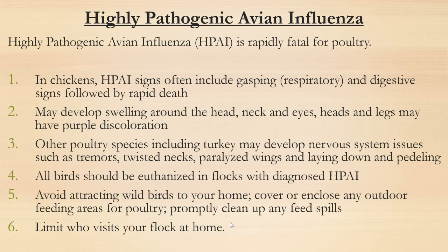We also have to make sure that we talk about highly pathogenic avian influenza, HPAI. Unfortunately, it's a very fatal disease for poultry. Most of the time, your first signs are going to be gasping and digestive signs, very bad diarrhea for chickens. And usually when you notice it, it happens very rapidly. All right. So there's not a lot of time from when you see the onset of this. Other signs, you may see swelling around the head, the neck, the eyes, and maybe some purple discoloration around the legs.